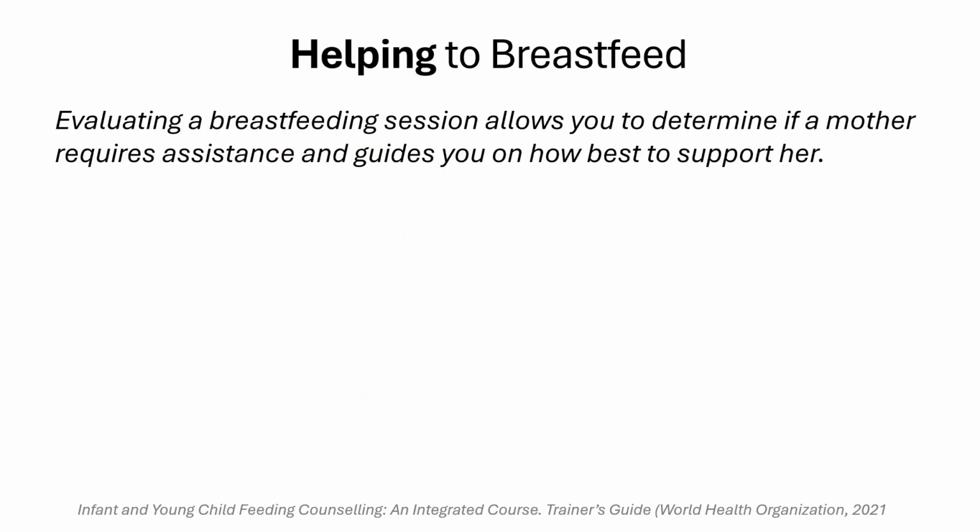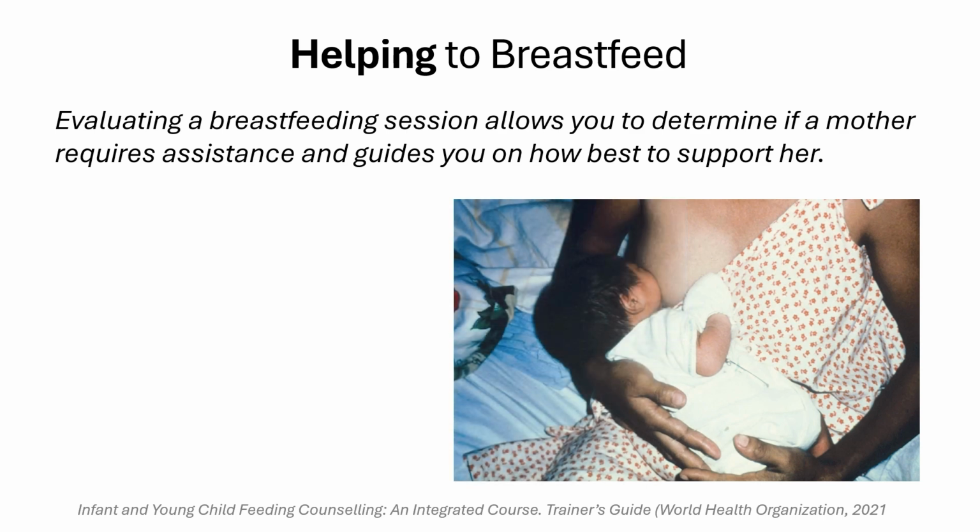This slide shifts focus on evaluating a breastfeeding session, which allows you to determine if a mother requires assistance and guides you on how best to support her. Explain to the mother how to hold her baby properly and, if needed, demonstrate the correct positioning. Ensure that the mother understands the four key signs of good positioning.